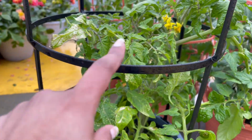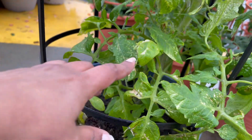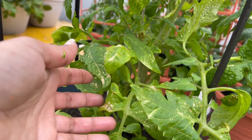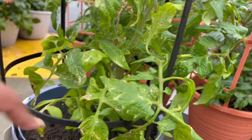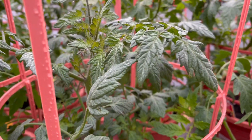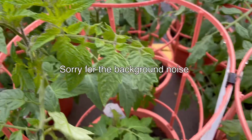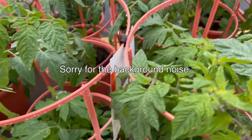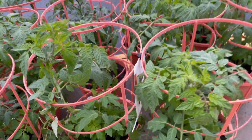See, this plant comes with a lot of buds, but the thing is the leaves are not really looking great. I don't know if it is infected with any bacteria or anything, so I wouldn't purchase this. Go with a plant that has healthy leaves. Even if they don't have blooms, they should be blooming very soon. So wonderful tomato plants with the cages for $19.98.